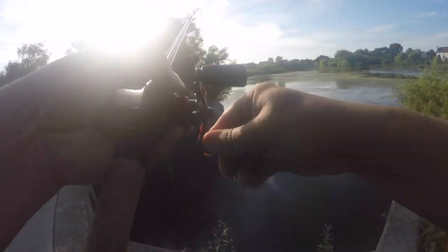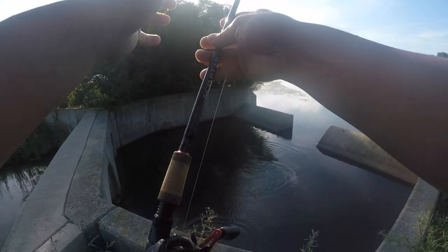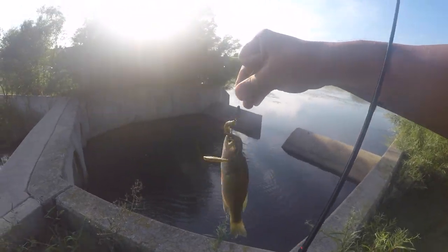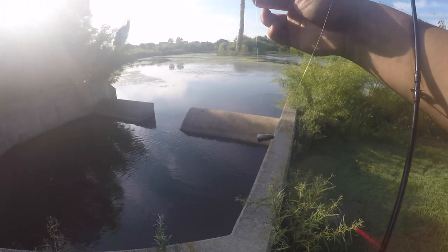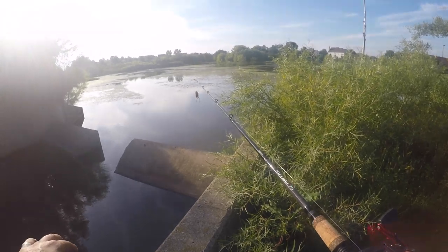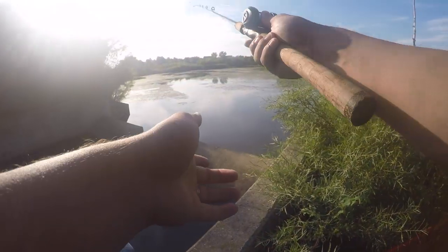There's one. Got him. Oh, he is micro. Gotcha, though, bud. Micro. Boom. So guys, there really isn't a place that I can fish other than what I just have been.